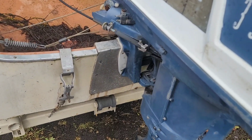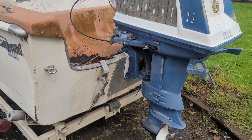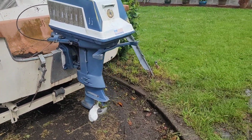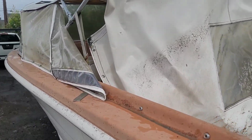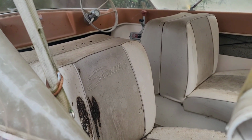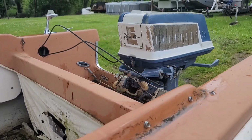Transom, a little questionable. Might be all right. Probably have to put some stiffener in it. The inside of this thing, it's got the full top, original top. It's pretty well trashed, but check that out. Seats are actually a little bit messed up in a couple spots, but not bad. Twin stick, everybody loves twin stick.